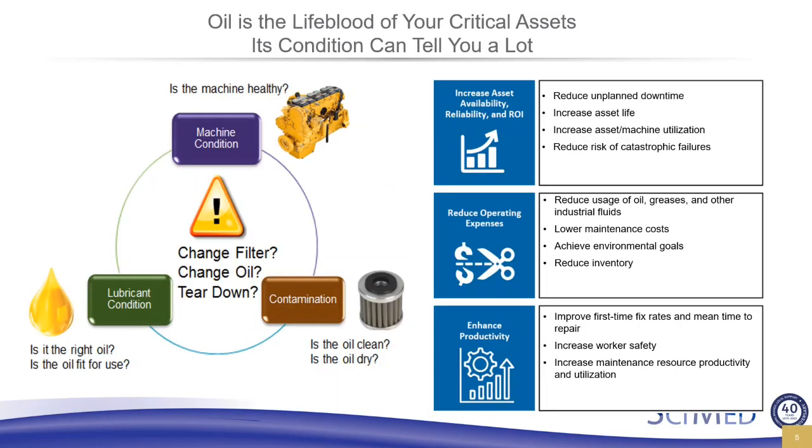In fact, oil is the lifeblood of your critical assets, and its condition can tell you an awful lot about the situation that you find yourself in. So it's actually like the two sides of a coin. You've got the condition of the machine: is it healthy, what's wearing, that sort of thing. You've got the condition of the fluid: is it fit for use still, or has it degraded, or indeed the situation with the contamination that you might find in there. Is the oil clean, is it dry, etc.